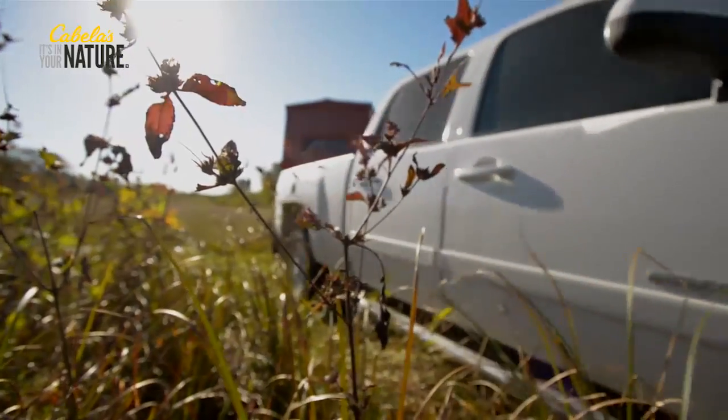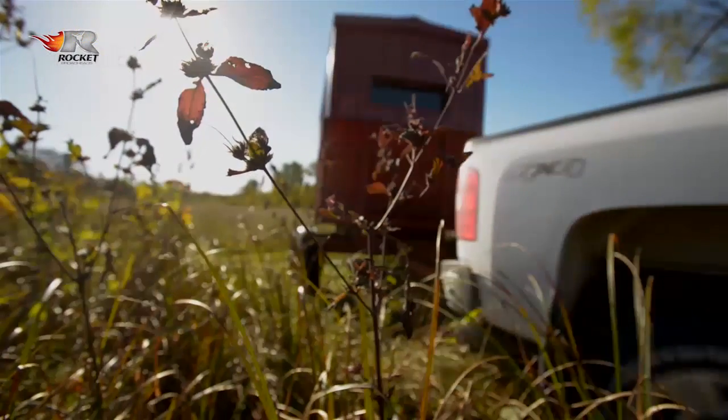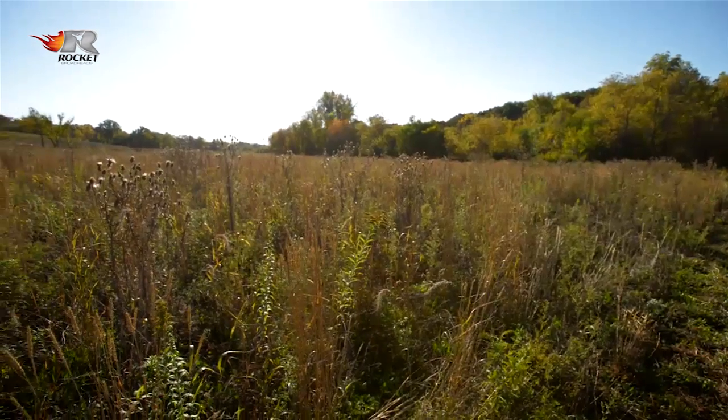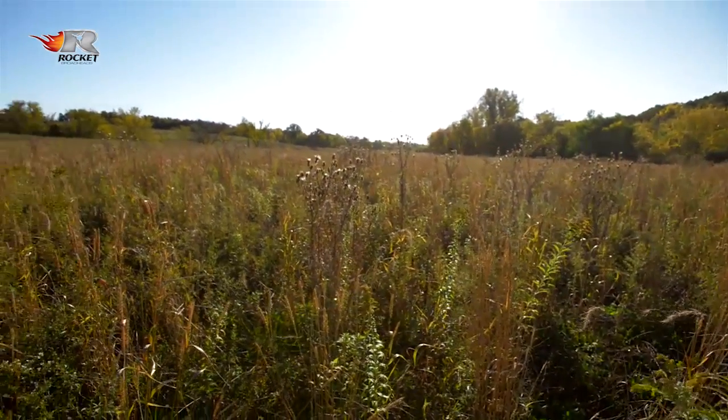October 13th, and the mobile blind is in place. It was a little project getting it back here. We just putted along, but it came in fine. We're actually in a spot where it's really hard to hunt. As you can see, it's just CRP, low trees, no real place to get a tree stand in.